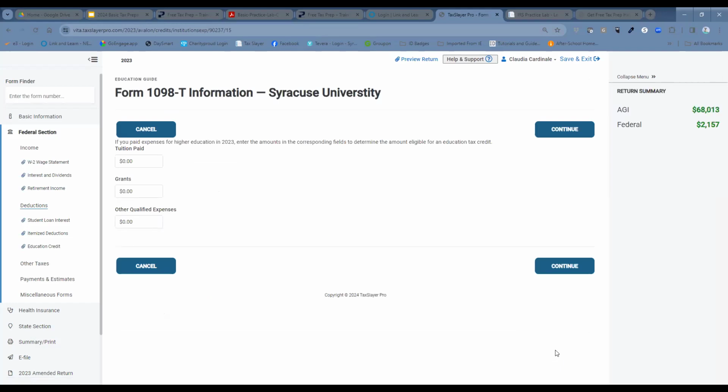So this is a little bit different this year. And I can't express how much I love this. So tuition paid is going to be box one on your 1098-T. It's going to be the $6,600. But she paid out of pocket for hers for this scenario. But typically, in a real case scenario, box five typically has a number in it.